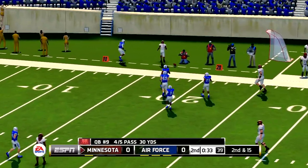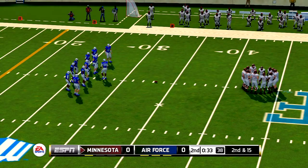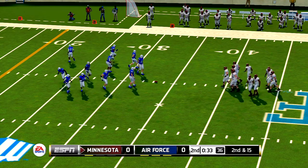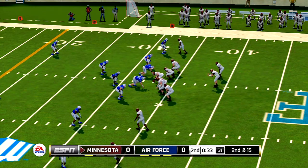Goes quick to the receiver, and it falls incomplete. You know, when you feel pressure like that, the worst thing you want to do is just throw the ball into coverage. He got away with one right there. He's very fortunate. Next time, he should just throw it away out of bounds.